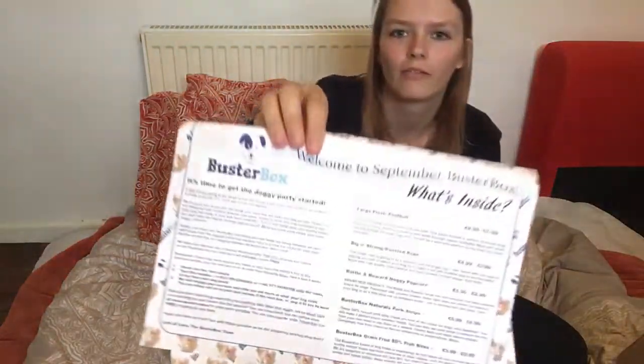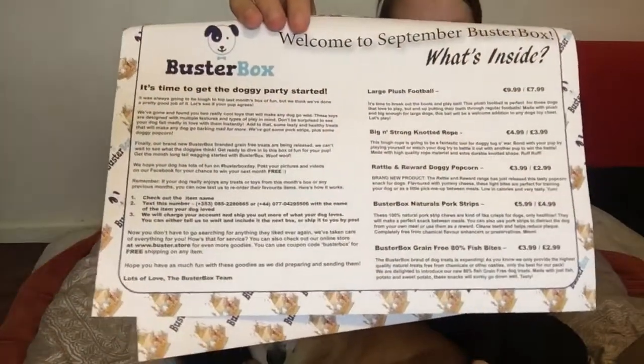This comes in the box and it basically tells you everything about what it is, how much it costs, what's inside it, and it also gives you a mobile number to text with the item that your dog loved the most. It gives you the prices on the side of the items, and you can buy them again on the store.